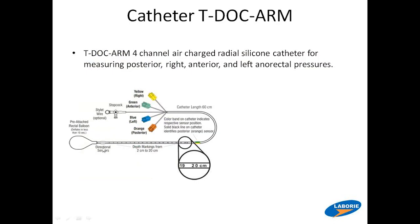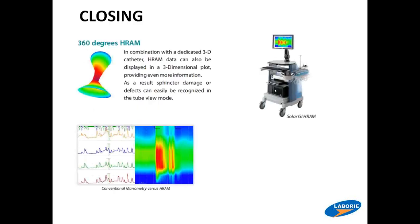Going back to the manometry, this is a catheter. It's disposable. It works very well. I've had very few malfunctions. It's not very expensive at all, so I think it's nice to have it disposable. Nobody has to clean it. And the balloon's at the end, the sensors are right there, and it goes up to about 6 centimeters, which is right there. So it's color-coded, so you know exactly where to put in the Luer locks.